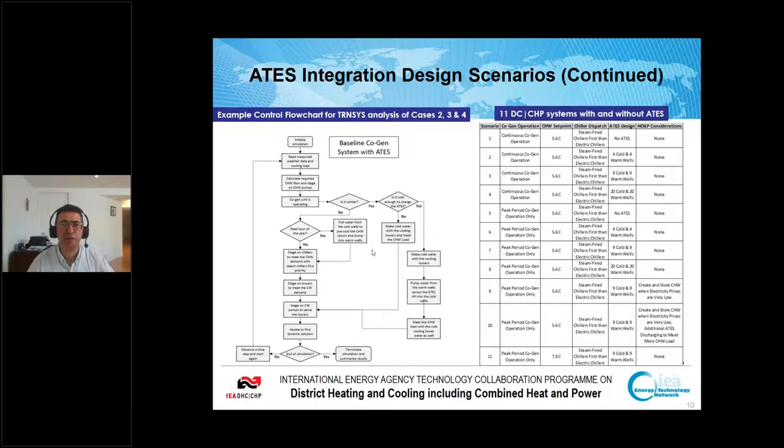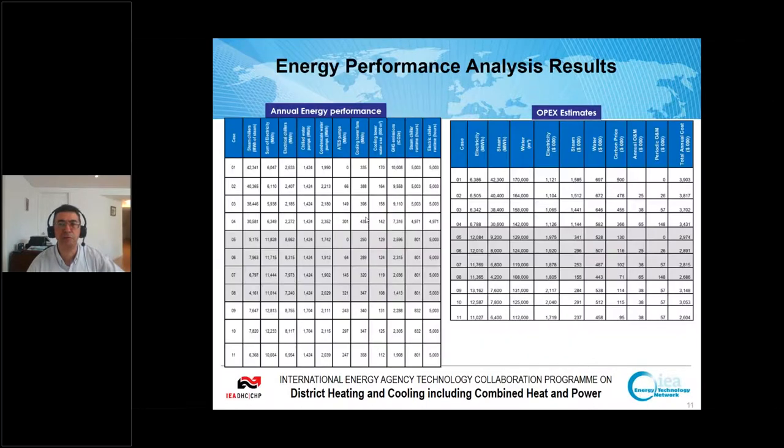On the left-hand side, there is just to show you that for all these 11 case scenarios we did develop, the project team, Jeff Thornton from TESS in the US, developed a detailed TRNSYS control logic for all the system. It took a lot of discussion with the York University Insight as well to help with this. In the report, you will find the detailed explanation of the energy performance analysis and OPEX and CAPEX.